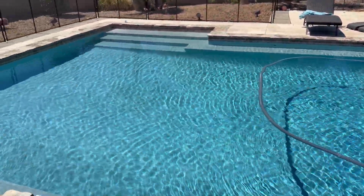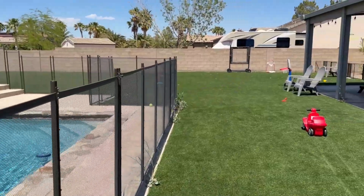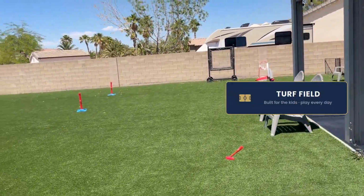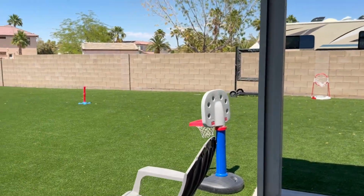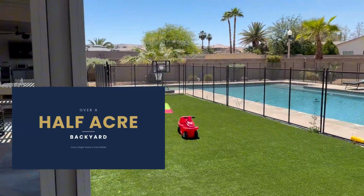You cannot get a pool this size. When I first saw it, I was like, I have to have it. And then what I did was I turfed all this, and you can see I love sports. So my kids and I are out here every day playing. We got over a half acre here, and we freaking love it.